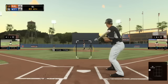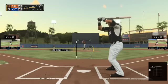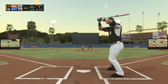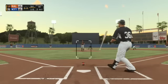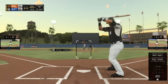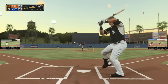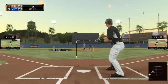Here's a slider to start things out. Looked at for ball 1. Chop foul right at home plate. It's strike 1. Set. Here comes the 1-1. 2-1.